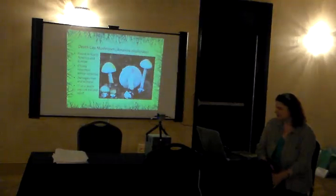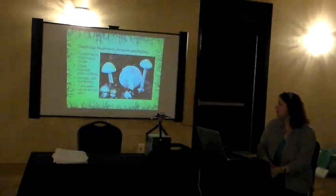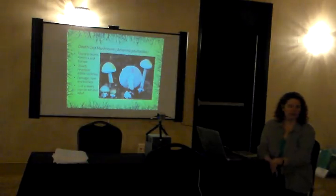The death cap mushroom, highly, highly deadly. Half of one of these can kill an adult. I mean, it's an extremely poisonous fungus. And even if you survive, you can end up with liver and kidney damage. Those grow all around here.